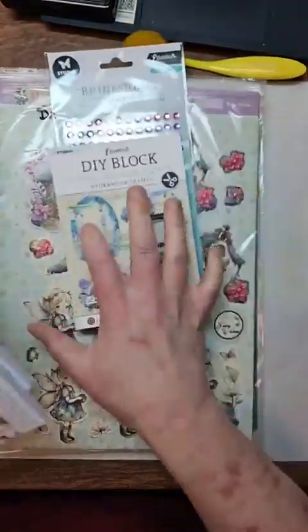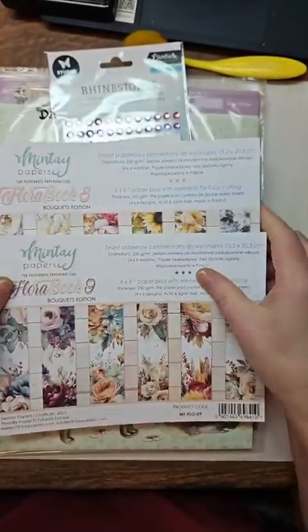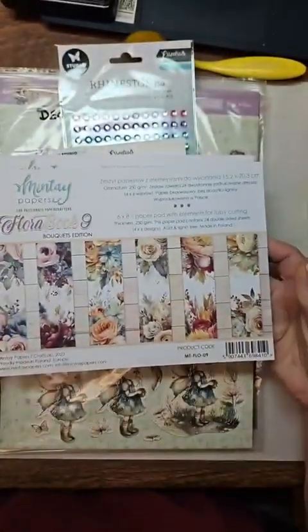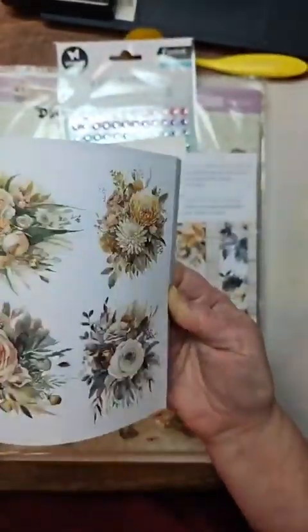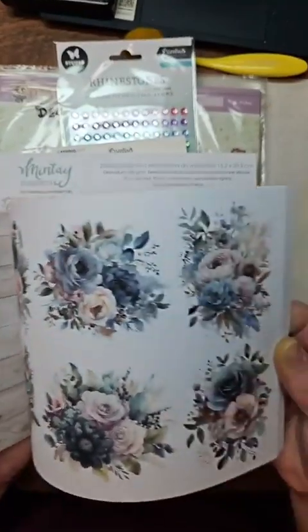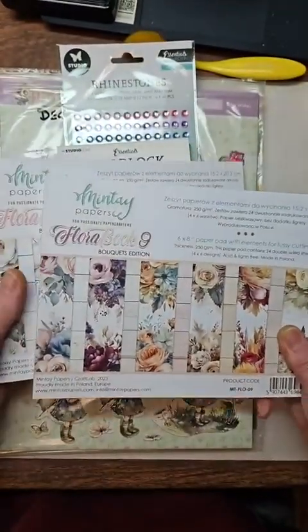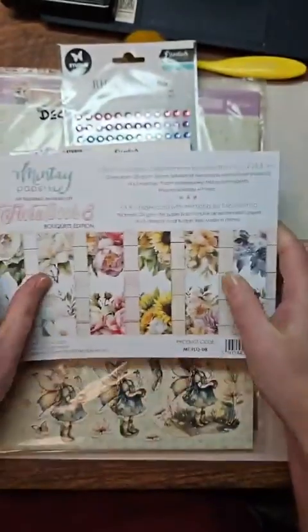That one is $6.50. And then from Mintay, for those of you guys that like to fussy cut, we have Flora Book 8 and Flora Book 9. They are $10.99 a piece. Really stunning flowers in here. You do have to fussy cut them, but you've got great wood patterns on the backside too. And so you can create your own decoupage with these or just use the florals as elements. And so we went through these a little bit more in detail at the beginning.